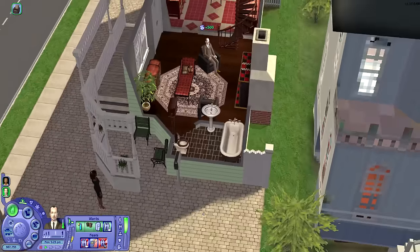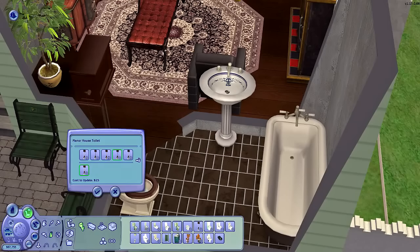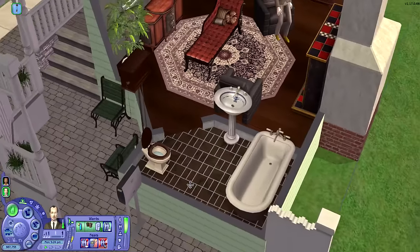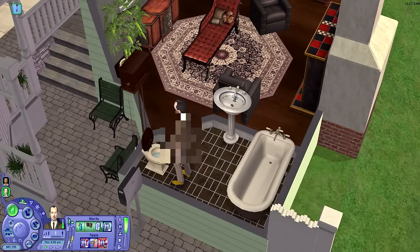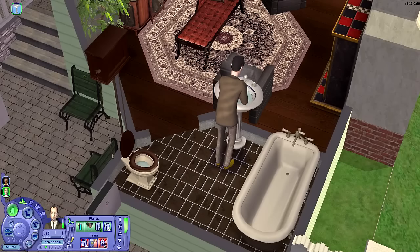Okay. Guess what, William? It's time to go to the bathroom. You want to go to the bathroom, don't you? You do. You know you do. Come over here. Go potty. Good boy. Okay, everybody, avert your eyes. Let's give the man some privacy. Oh, hey, he can use it. Yay. Good boy.